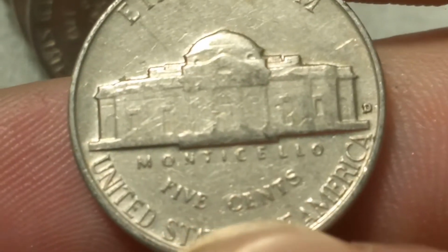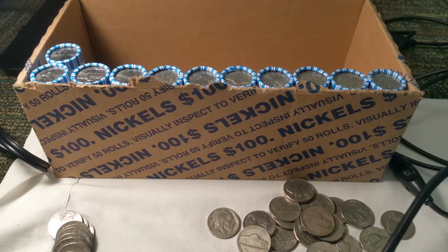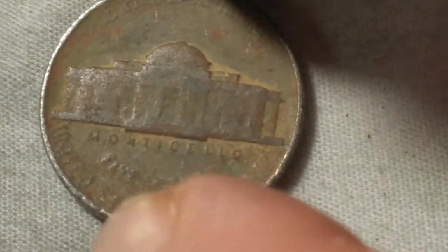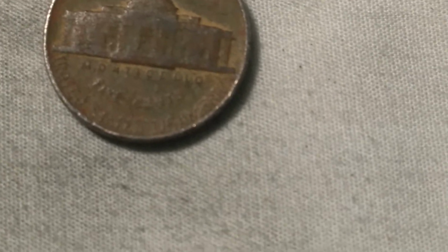Roll 37, and got another 1957, this time out of Denver. Very next roll, roll 38, and we had an ender. And that is a 1946 out of Denver. We're on roll 39, and it's in pretty tough shape. Let's see if we can get you guys to be able to see the date here. That's a 1939. I do believe that's just out of Philly. I don't even think I'm going to be able to make out if it's a double Monticello. So let's move on to the next coin.